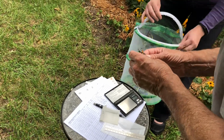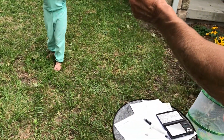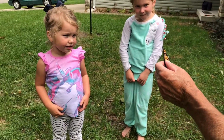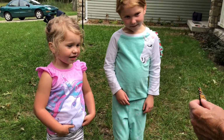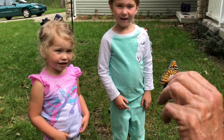Come here, ladies. Do you want to see the butterfly? Want to see him up close? Don't touch him because he's still pretty soft. He's not going to bite. We have never had anybody bitten by a butterfly yet. Can you show him the sticker? Yep, they can see the sticker right there.